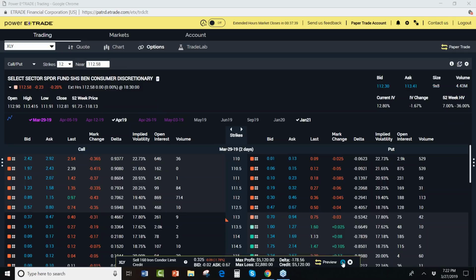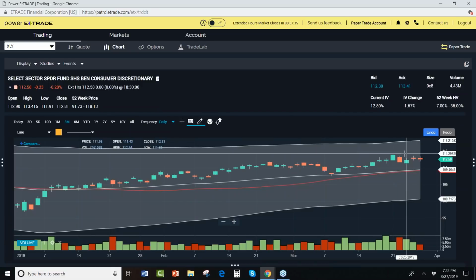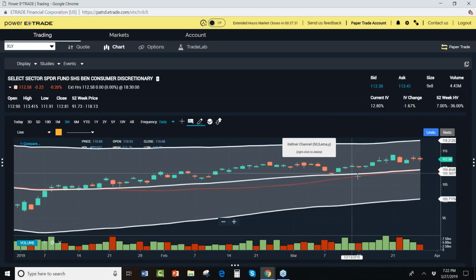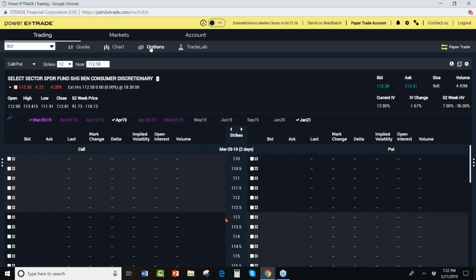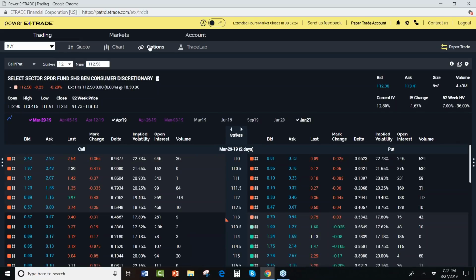But check this out. Some people could look at this chart and say, all right, Wiz, I think resistance is up here at 114, and support's down here at 109 or 110. Okay, great. But let me show you how an options trader looks at what range this stock might be trading in. Or actually, it's an ETF, obviously, folks. So let's go out a month. It's March 27th. Let's just go out to April 26th.